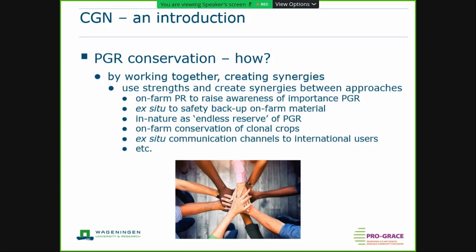So, to me, the question on how we should conserve is: together. We all have our own strengths and weaknesses. We have to create synergies between those approaches. And to be honest, I've seen this happening over the last 10 years. If we go back 10 years, the in situ people and the ex situ people were fighting, right? Now they're drinking together. And we're searching for ways to... isn't it the case? I feel that the tension has disappeared.